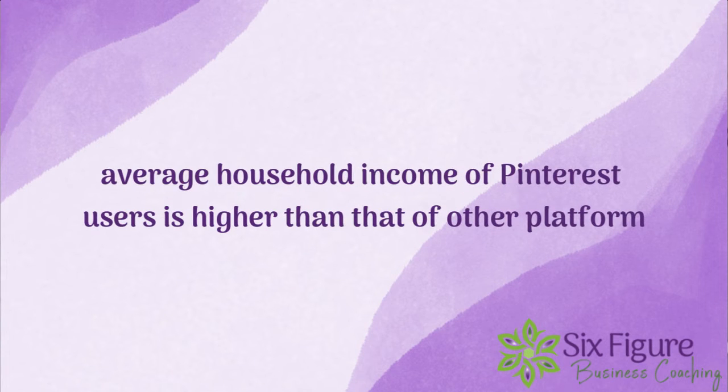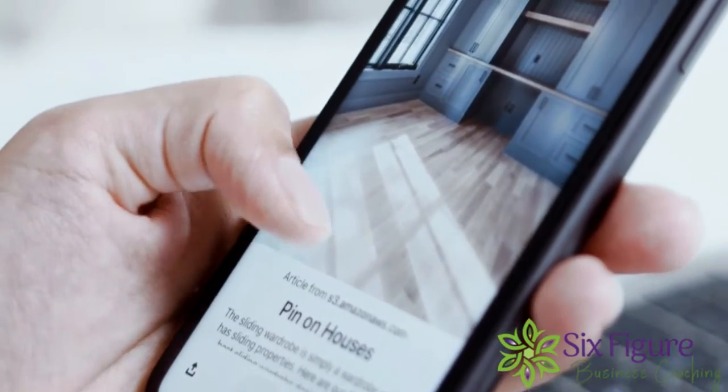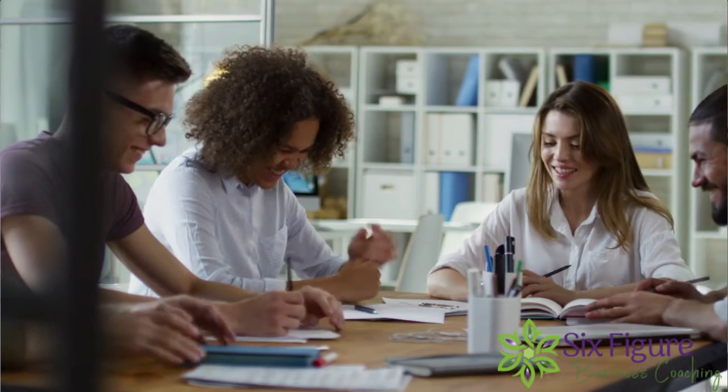Now you talk about upscale females. Yes, females mainly dominated Pinterest, and I think it's still 75%. Men are getting on there. The average household income of Pinterest users is higher than that of other platforms, so they do have more money. I might go onto Pinterest looking for ideas and then go buy them on Amazon, but they are catering more towards that shopping platform. I've met a ton of people who say Pinterest is where all their sales come from.